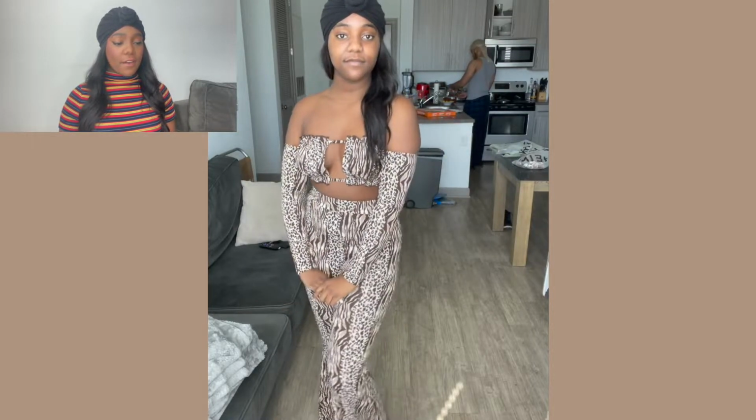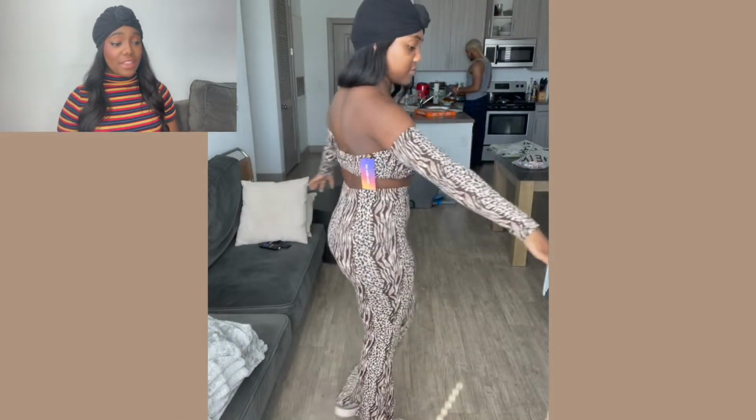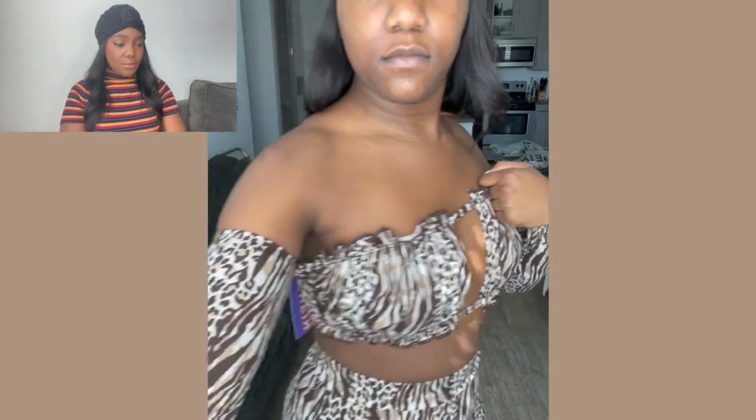But overall, I love how it hugs my body. I love the print. It's very tall-girl friendly, so 10/10 recommend. And the sleeves weren't too tight. They were not too tight. So that was great.